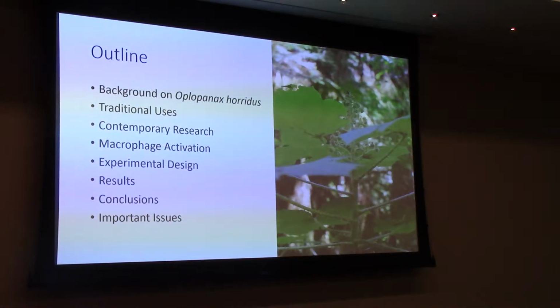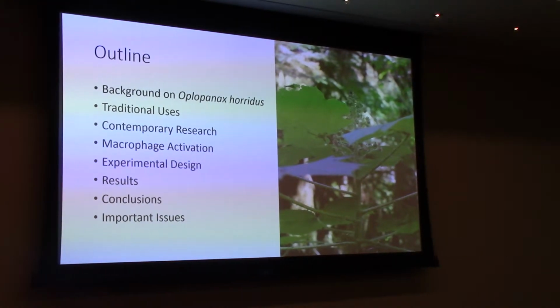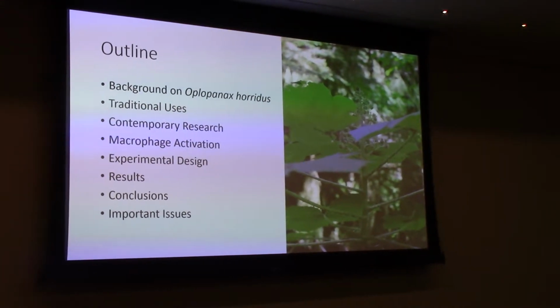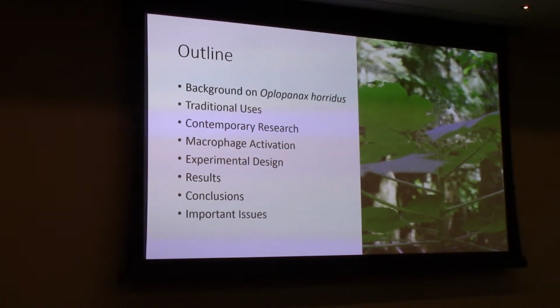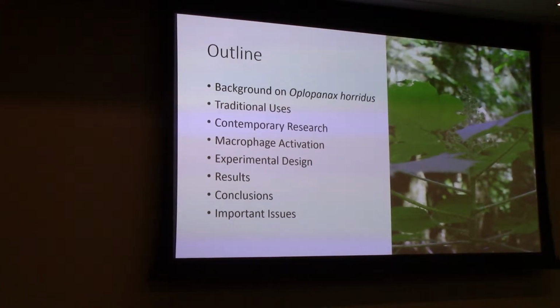So, just a little bit of an outline. Start with a little bit of background on Oplopanax, traditional uses, contemporary research, a little bit about macrophage activation, experimental design, results, conclusions, and then just some important issues, and all within the time, hopefully.